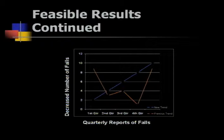The blue line is the projected new trend, and the orange line is the previous trend at Euclid Hospital, and that data is collected from SIRS.